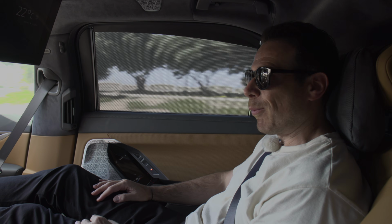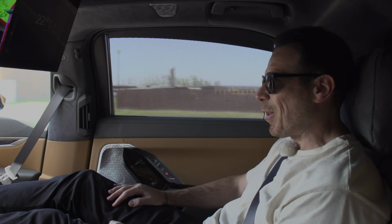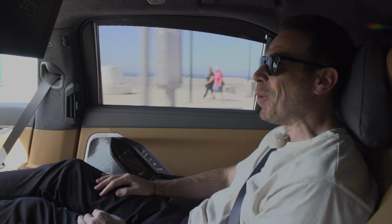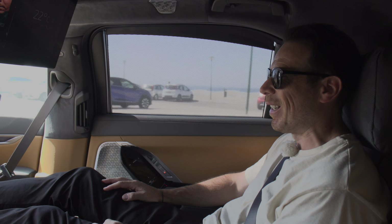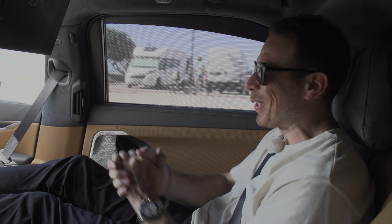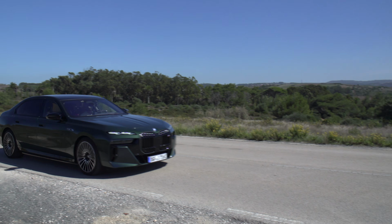Joanne, I think now it's time for me to actually drive the car maybe, right? Because as much as I love to be sitting in the back seat here, I think driving the car might be a lot of fun. So maybe we pull over somewhere, we swap places, and we're gonna go for a spirited drive with the M70. Oh no, you want me to stop driving? I mean, I would love to not work today, but I came to Portugal to actually do some work. So I'm gonna swap seats and we're gonna go for a drive.